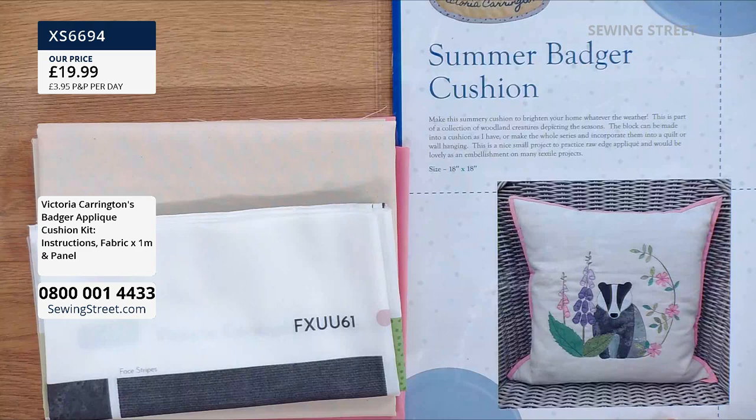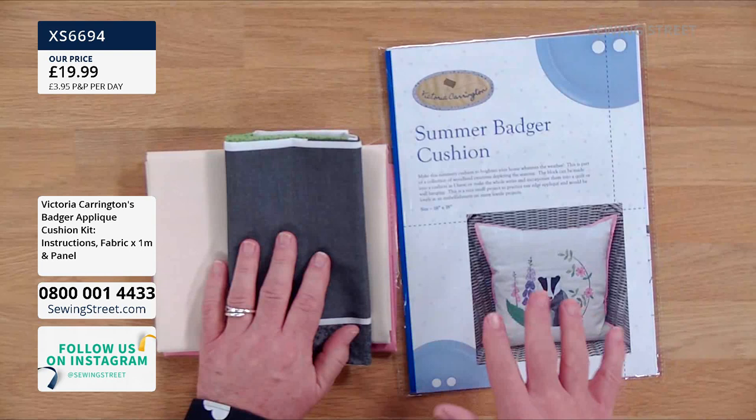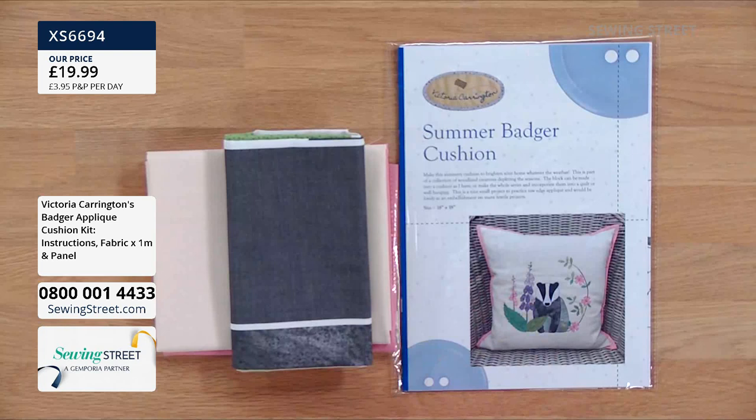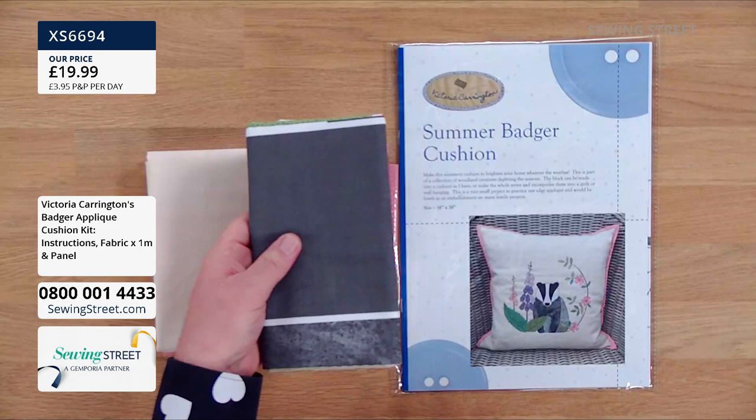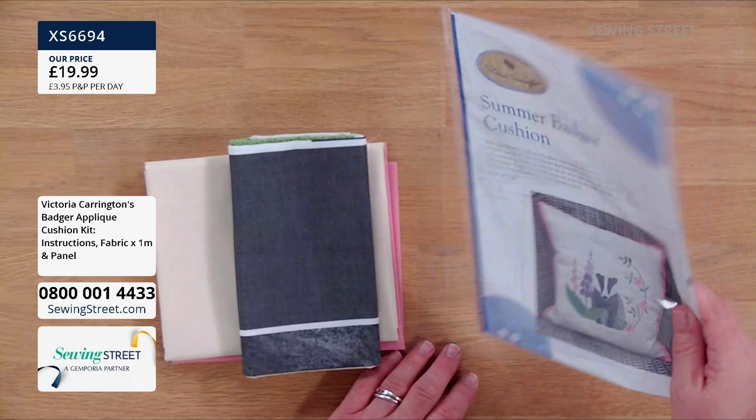This was the last cushion we did on the 15th of May with Victoria Carrington. You get the panel, half a metre of cream, half a metre of pink, and the panel with all the different colours on. In here, you get every template you need, but you also get a free supplement about how to do binding. All of that for $19.99. Now, if you think we had a panel earlier, it was $19.99 on its own. In this one, you get the panel, you get a metre of fabric, and you get Victoria Carrington's instructions. Think about it. These normally sell for $9.99, don't they? Just saying.